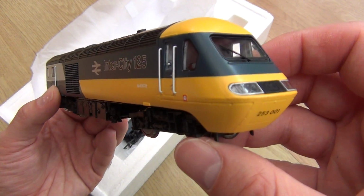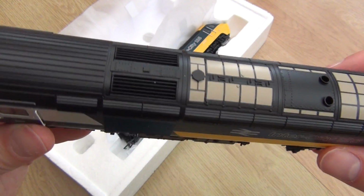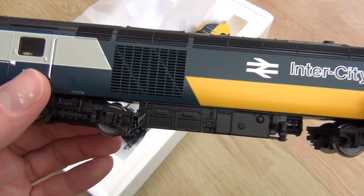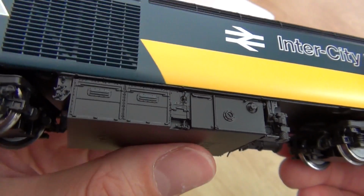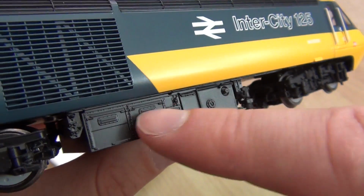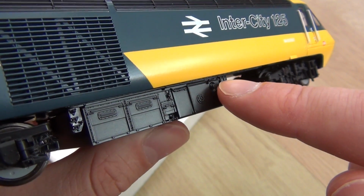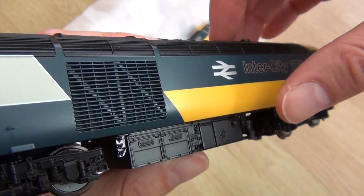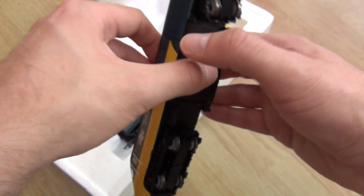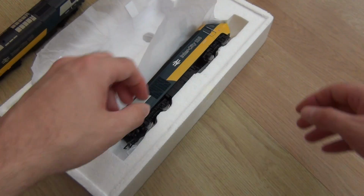Everything about it, the detail, the livery, the paint, the roof, the grills. I mean, there's even piping that runs along the bottom of this part here. You can see it, well, it runs across the top of it and across the bottom of the body, and that stuff is really delicate, so that's the stuff you need to be careful of when you're lifting the body off. It's brimming with detail. The second unit is no different.